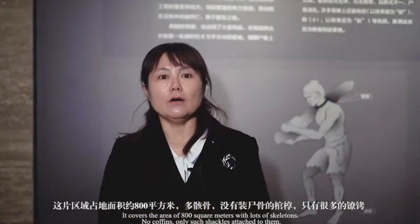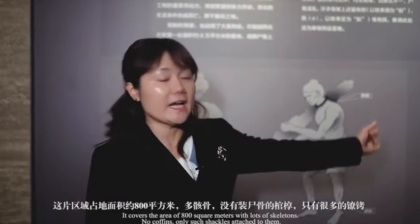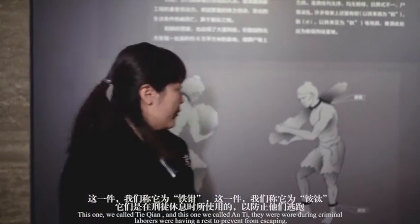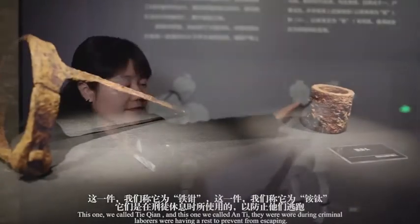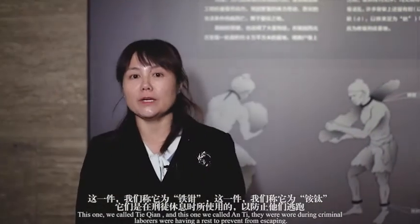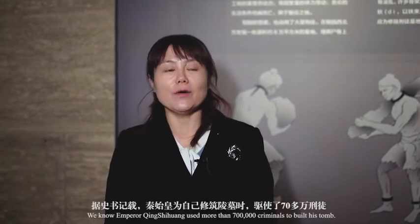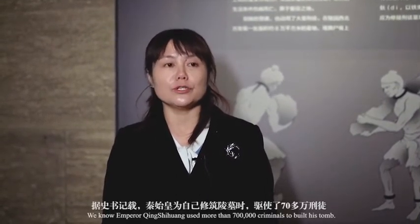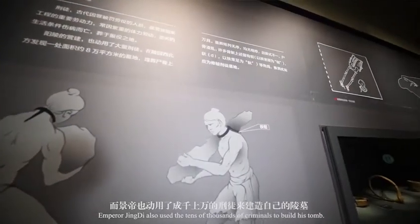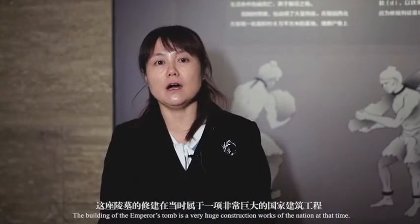It covers an area of 800 square meters with lots of skeletons, no coffins, only shackles attached to them. These shackles were used by ancient criminals. This one we call tieqian, and this one we call antI. They were worn during the rest, when the criminal laborers were having a rest, to prevent them from escaping. We know Emperor Qin Shi Huang used more than 700,000 criminals to build his tomb. Emperor Jingdi also used tens of thousands of criminals to build his tomb. The building of the emperor's tomb was a very huge construction work of the nation at that time.